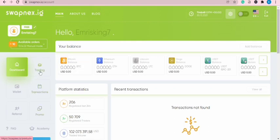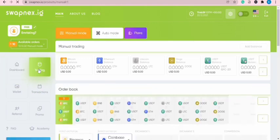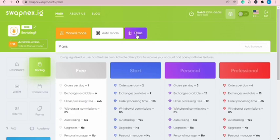Let's go ahead and dive straight into the trading, which is the real topic of today. Simply come over to this place that says trading, but before we go into the trading aspect, let's first look at the plans. They have manual mode, they have auto mode, and this is the plan. Right now we are currently on the free plan. The free plan is once per day, which is 24 hours. It's quite profitable, but you are quite limited.